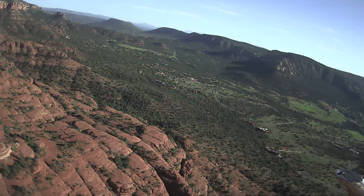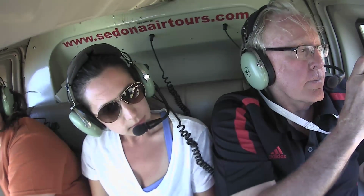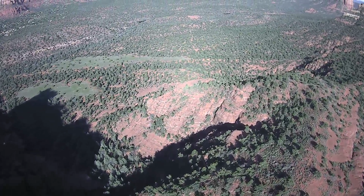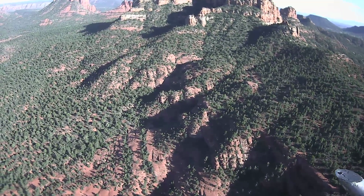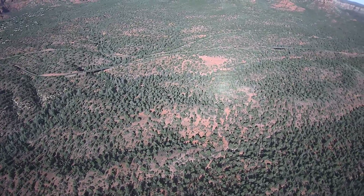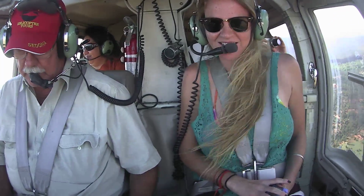That big formation right in front of us is called Castle Rock. Out to our left front here, across the valley floor, that big structure there is appropriately called Twin Buttes. On the far right end of the Twin Buttes, you can see two structures there. They're called the Twin Sisters, or the Two Nuns. And we'll get a little lumpy air as we go along through here, over the ridges. Out to our right is Bell Rock. And to the left of Bell Rock, that big flat top structure is called Courthouse Butte.